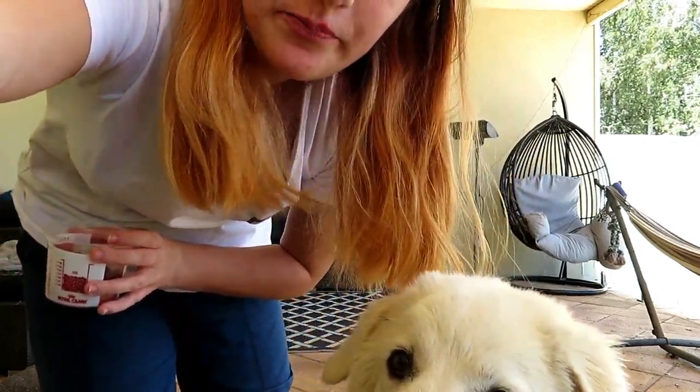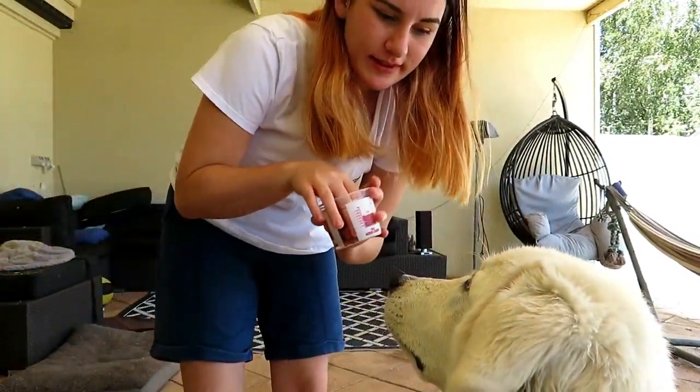The second thing I give her is these. They come up longer normally, but I just fold them in half. They're called Schmackos. And then for a big treat, I give her pig's ears, or some other things. It just depends, like root twists or whatever. But now I'm gonna start with these.